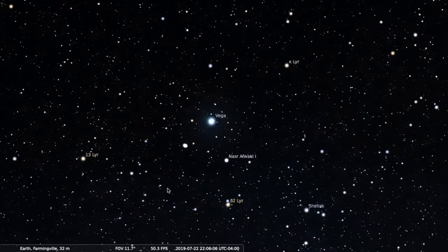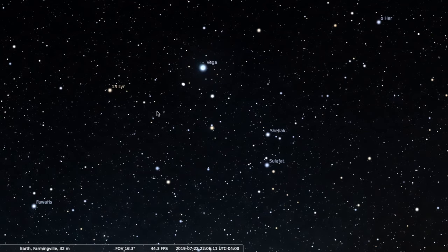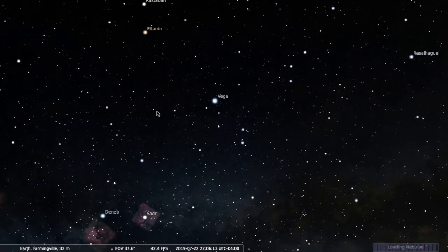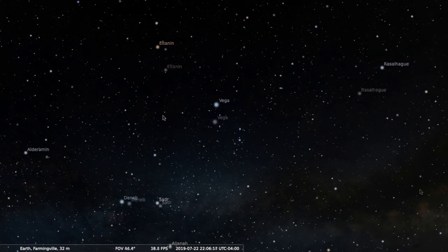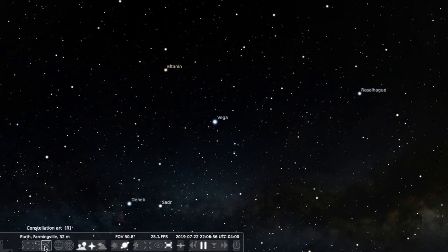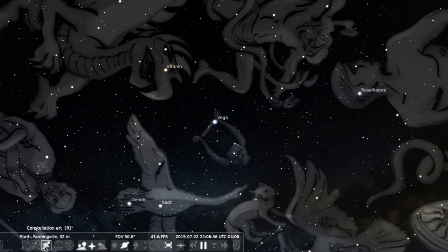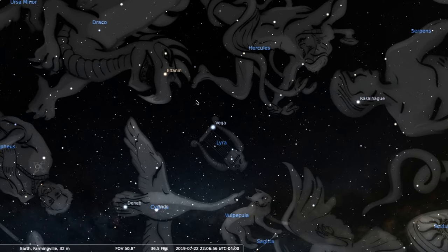Okay, so what I'd like to do now is segue to the constellation of Hercules. If we put our constellation artwork back up, see, Hercules is just to the west of Lyra, right up here.